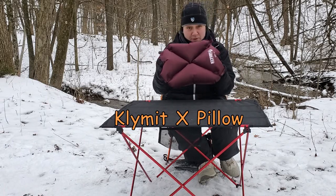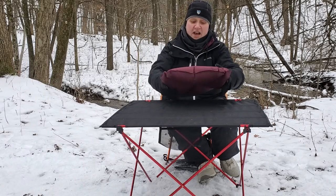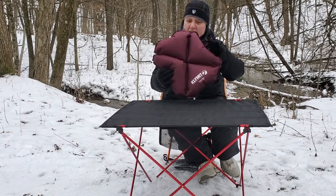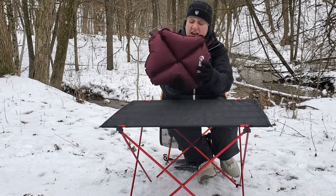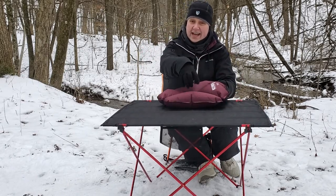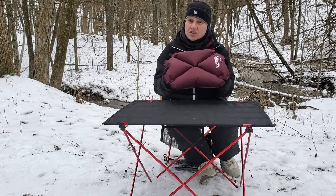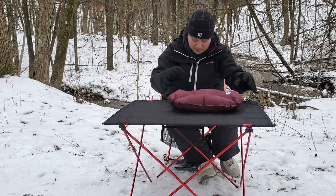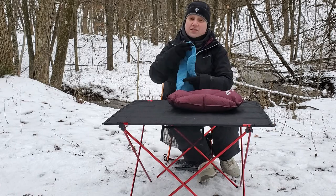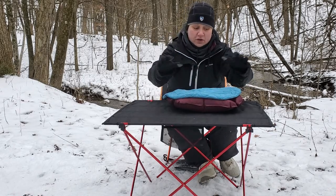This is the Klymit X Pillow. The unique design with this pillow is that, of course, it features this X design, which has 4 separate air chambers that are interconnected. And what this does is, as you shift around, it helps to keep your head centered in the pillow.